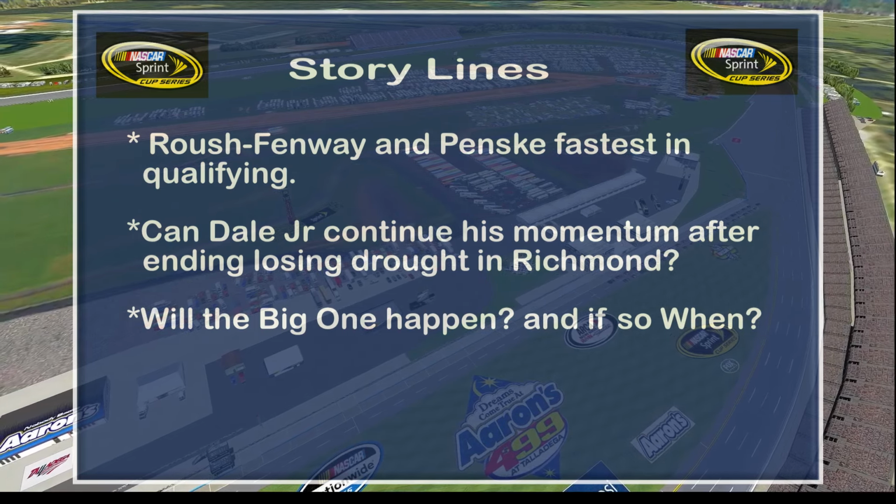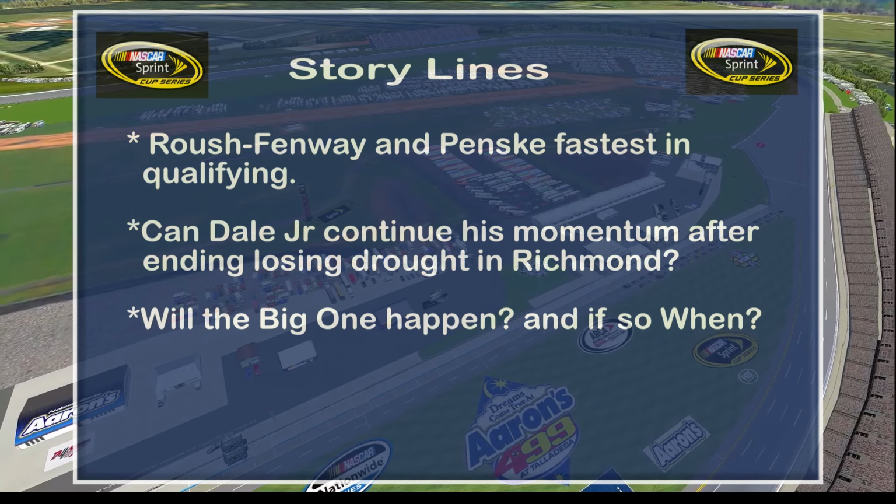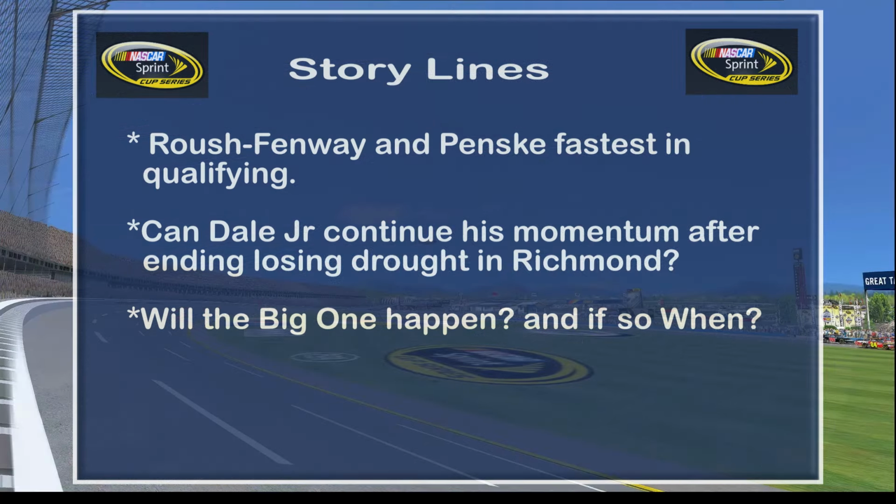Right now, we have Roush, Fenway, and Penske. Obviously, they swept the first four spots. Matt Kenseth is on the pole. The outside pole is AJ Allmendinger. Will they finish there? We know Talladega is the great equalizer. We'll have to see how it pans out.